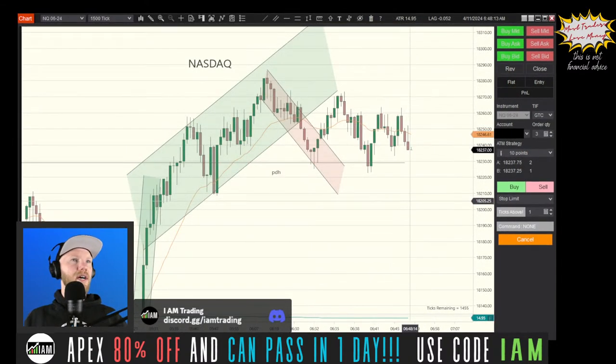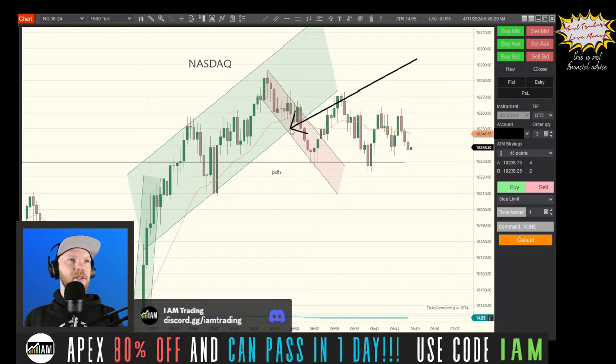Nasdaq with a lower high, confirming a second entry short. Not anything that I would take because this downtrend already had a break and a new low, so not really expecting.